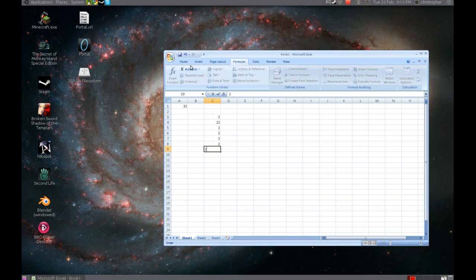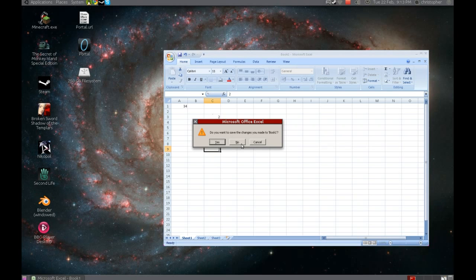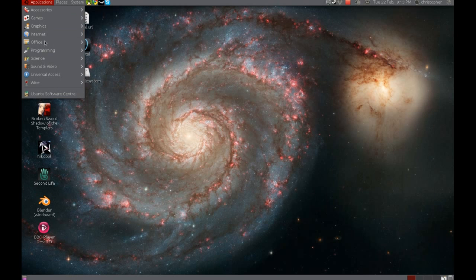So, a simple demonstration of Microsoft Excel in Linux. Again, the OpenOffice version seems to do that just the same. Obviously, I'm not going to go into detail about Excel because it's very boring and tedious, as this video seems to be turning out to be anyway.